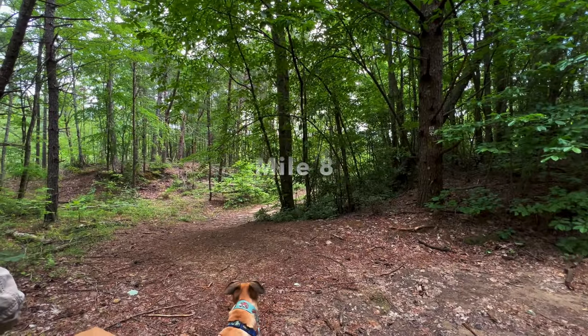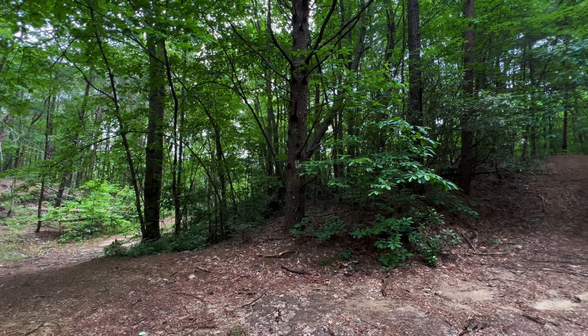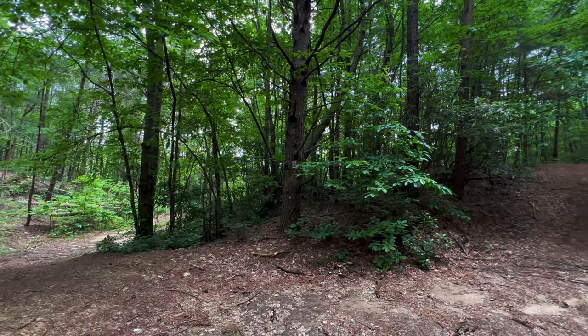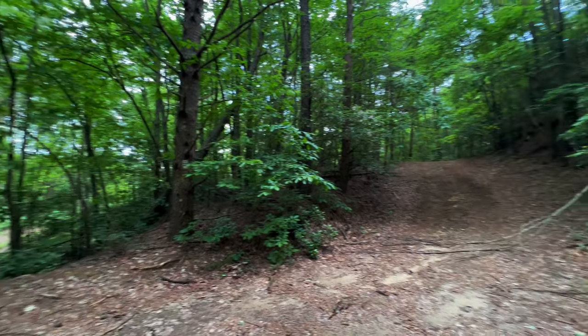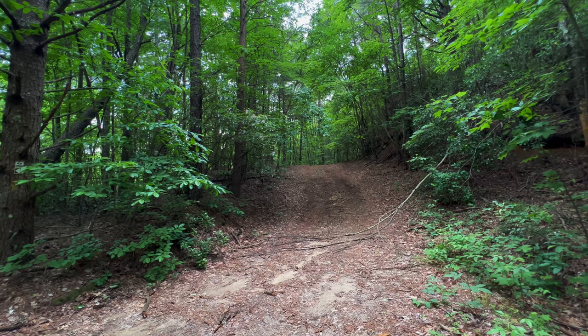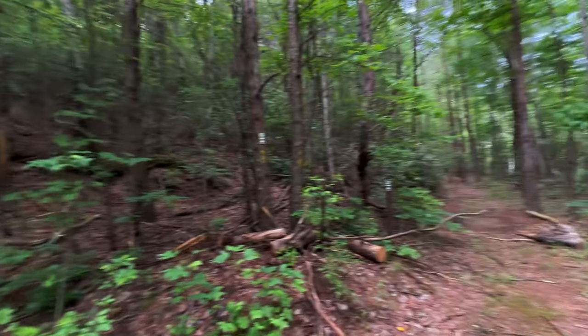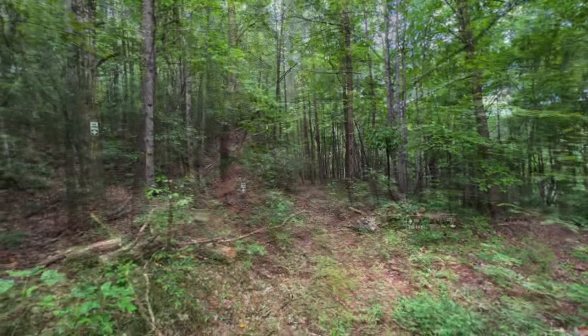This is where Pinnacle Trail meets Blue Ridge Electric Co-op Passage at mile 8. The trail on the left goes to Table Rock. This goes to the parking at Camp Adger Road. And this continues on up the Blue Ridge Electric Co-op Passage to Roundtop Mountain.